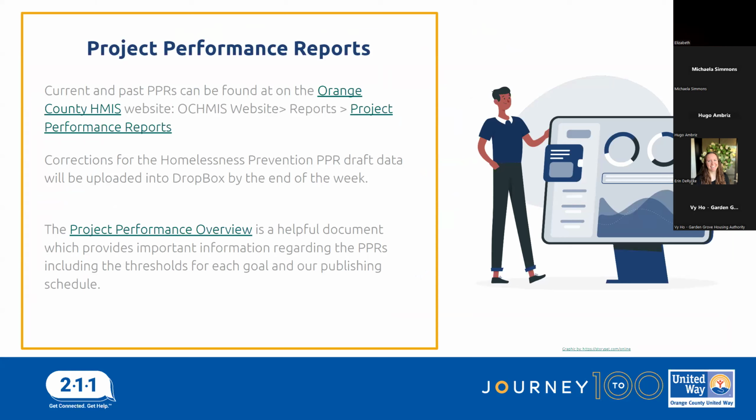Project performance reports. We wanted to let everyone know that our current and past PPR are available on our website. Please feel free to review the project type that your agency operates. It's available under the reports tab, and you can navigate to project performance. Corrections for homeless prevention PPR draft data will be sent out later this week.